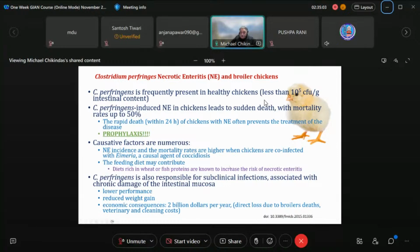Perfringens causes necrotic enteritis in chicken, we know that. And it can also be in healthy birds, so the bird can carry it asymptomatically, all right? But if it causes necrotic enteritis, the mortality can reach up to 50%. And what is important here is prophylaxis, because once the infection develops into disease, there is no time for it, right?